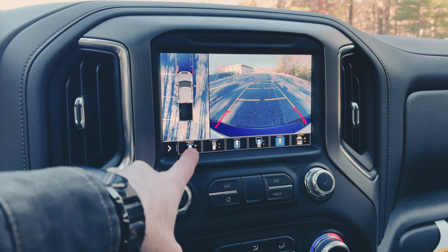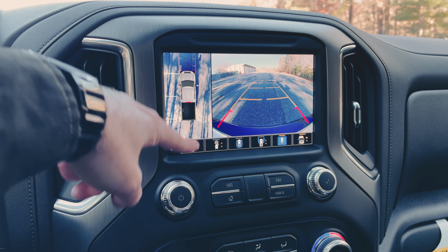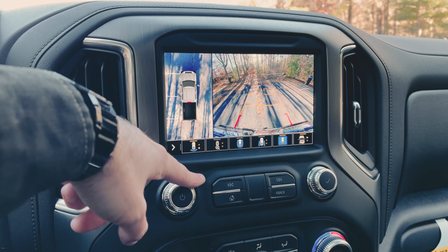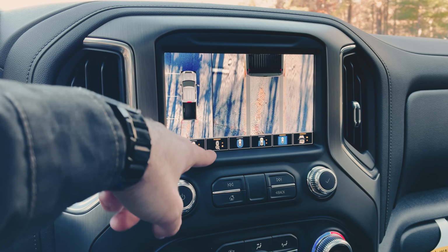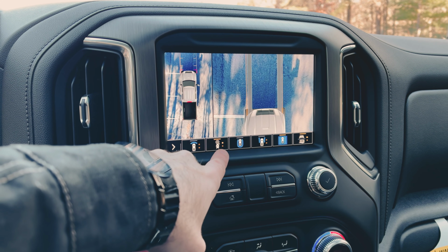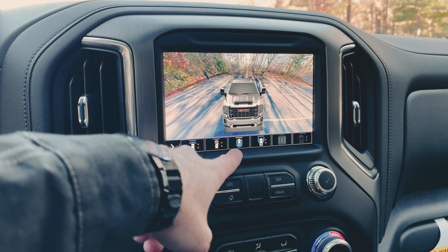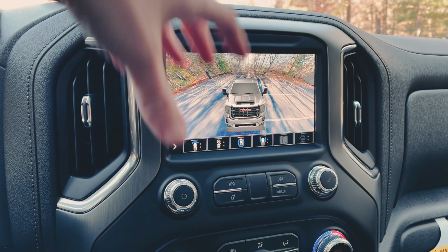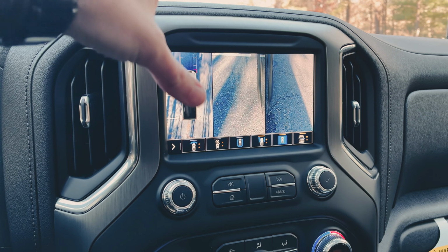So this little yellow dot you can see here, that corresponds with whether I'm at the front or the back. So if I tap this again, you can see the yellow dot goes to the back, and now I'm looking at the back of the truck. I can hit this button. Now I'm looking at the overhead back of the truck, overhead front. Here's a 3D rendering of the truck and where it is in its actual environment. Cameras are crazy now, huh?